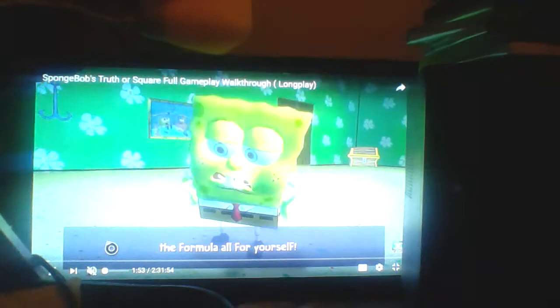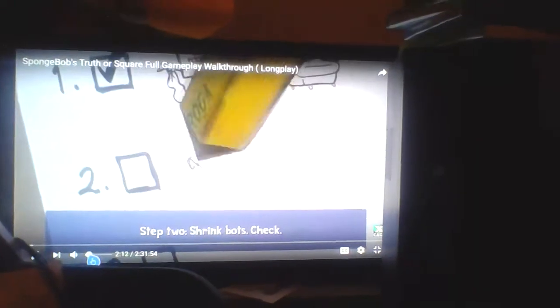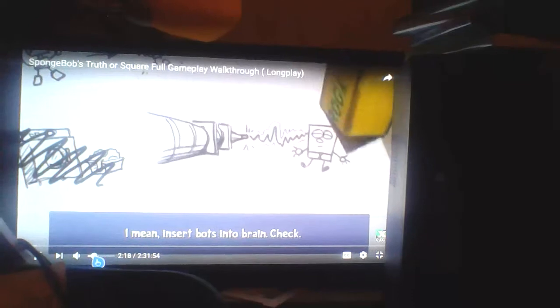The story plot is plain and simple. Plankton wants to find the secret formula in SpongeBob's brain. Step 1, leave SpongeBob in chair. Check. Step 2, three spots. Check. Step 3, do laundry. I need to insert the box in the brain. Check. Step 4, turn on remote. Check and double check. And just like in the show, it's very humorously hilarious.